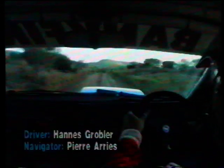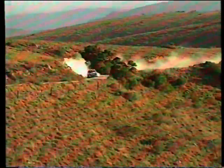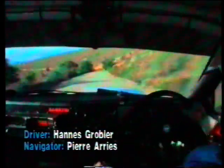The choice of soft compound tyres proves to be a mistake on this long stage, the Nissan understeering badly as the tyres lose their traction. Cattle in the road become an added problem for the leading car. Habich and Judd push the Golf hard through the valley. As the stage climbs up out of the valley onto the pass, Hannes visibly fights the car through the bends.